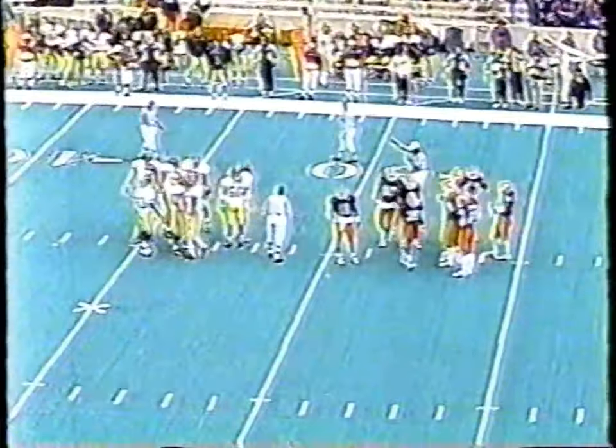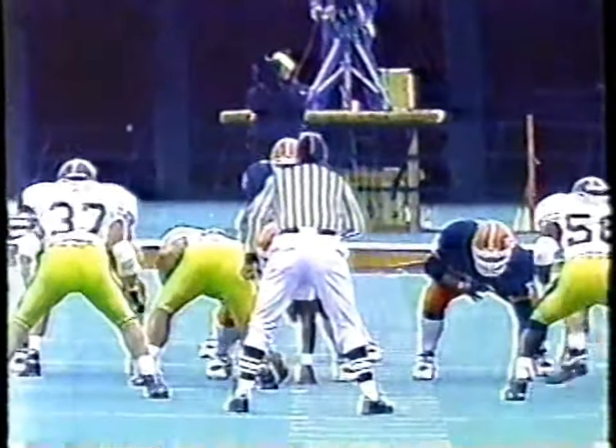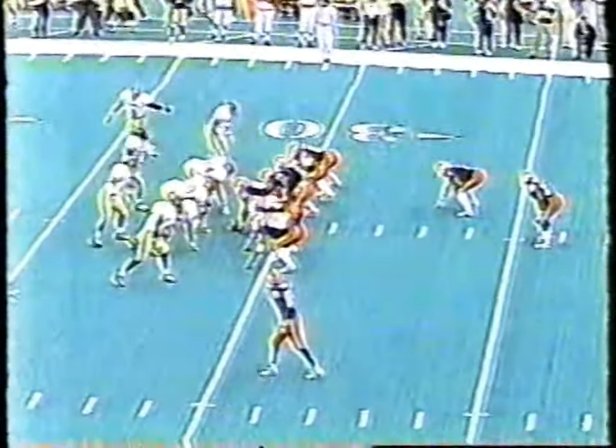We talked about Iowa's defense liking to shift right before the play. Take a look at the defensive linemen moving. You saw just the end of it there. They shifted right to the side that Illinois was trying to run to, and it took away the blocking angles that the Illini had. 2nd down and about 12 for Illinois.